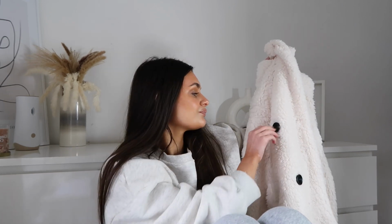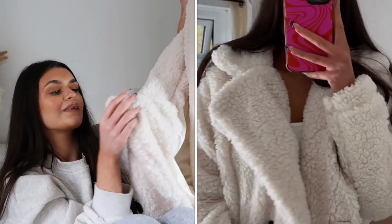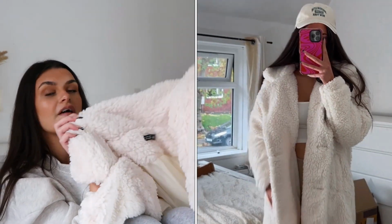And I loved this pure creamy white coat. I just love the aesthetic of a clean girl, and this coat reminds me of that clean girl aesthetic. But it also has black buttons on, which I do prefer, because it makes it seem more like a coat than a dressing gown. I'm just so obsessed with it. The colour of it and everything.